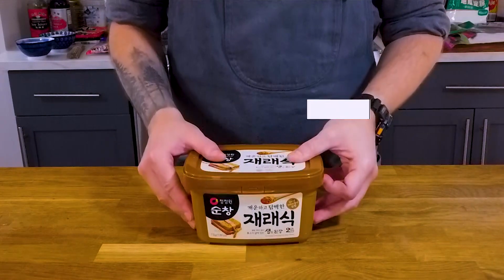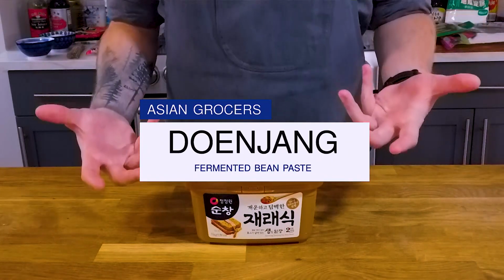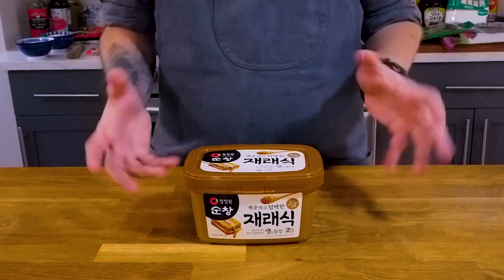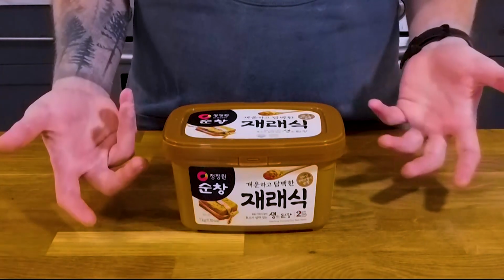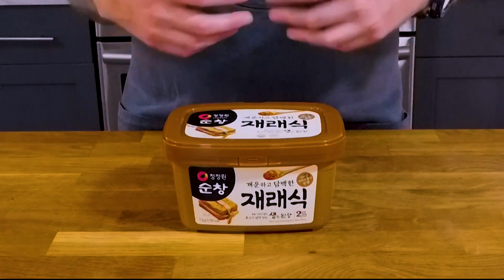Another must-have for Korean cooking is doenjang, or fermented soybean paste. It's very similar to Japanese miso, which will be much easier to get your hands on at the average grocer, but the process in which they're made is much different. Japanese miso will take years to ferment and have a very mild flavor, whereas doenjang takes about a year and is very strong in flavor, and a bit saltier than miso.